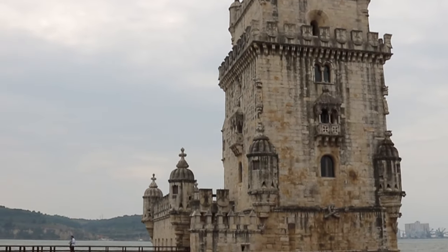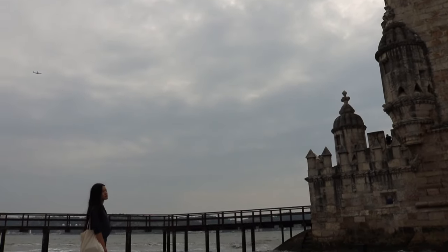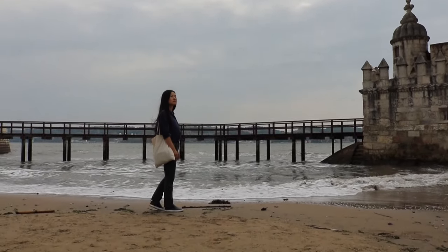Essentially a ceremonial pillar to signify the entrance to Lisbon. I think it's called the Tower of St. Vincent. So imagine you're coming down the river, you see this, and you realize you're in Lisbon.